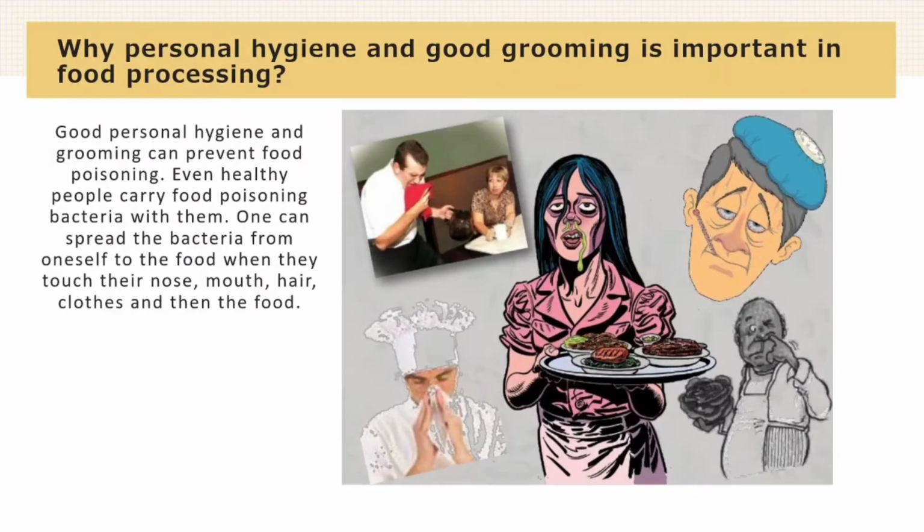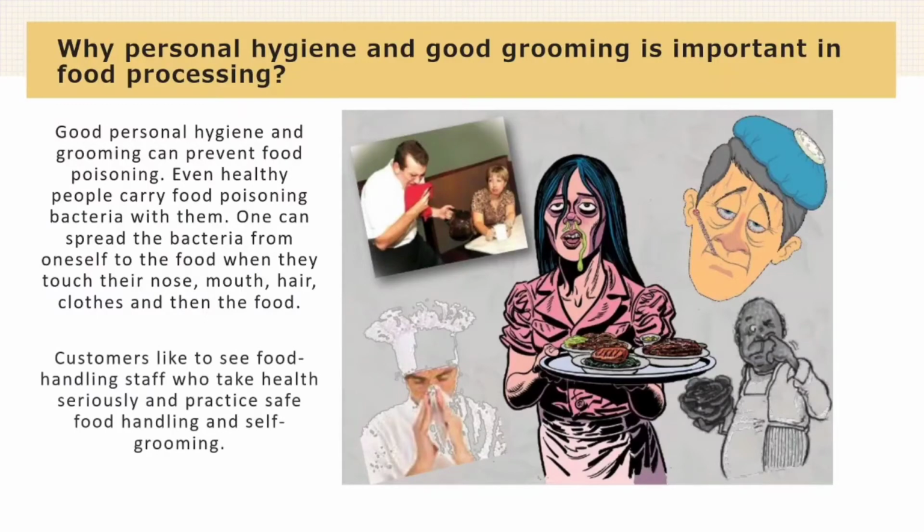Good personal hygiene and grooming can prevent food poisoning, because even healthy people carry food poisoning bacteria with them. One can spread the bacteria from oneself to the food when they touch their nose, mouth, hair, clothes, and then the food. And customers like to see food handling staff who take health seriously and practice safe food handling and self-grooming.